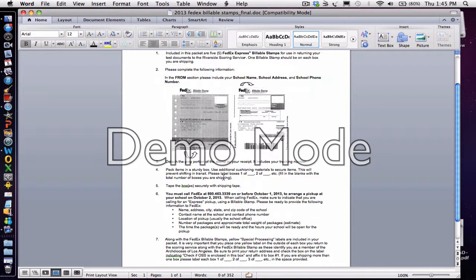And on that label, you'll see you need to indicate that it's box 1 of 3, 2 of 3, 3 of 3, however many you have. Indicate that in the space provided, and please also write it on the box, maybe like in the lower left-hand corner. It's very helpful. Again, please include your return address on this as well. And you must call FedEx at 800-463-3339 on or before October 1st to arrange a pickup at your school on October 2nd.